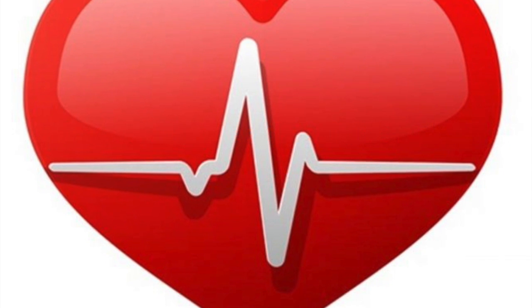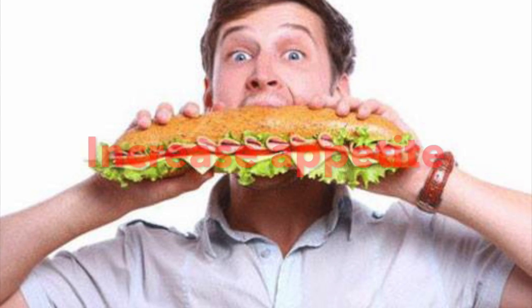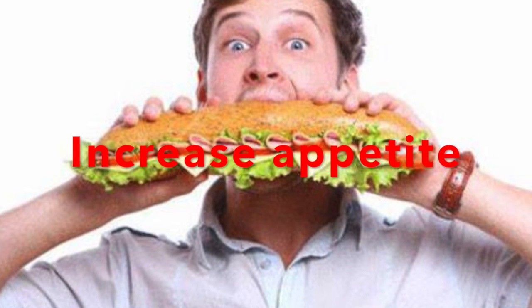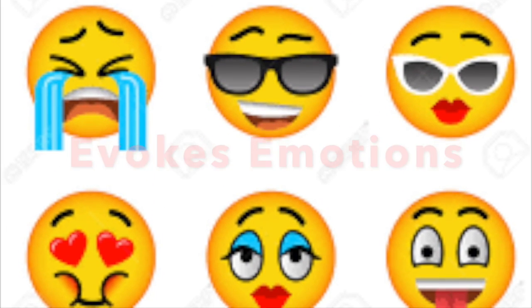Red. The color red is intended to increase heart rate, and creates urgency for clearance racks. Restaurants use it to increase appetite. It evokes emotions. It's mainly used for impulse shoppers.